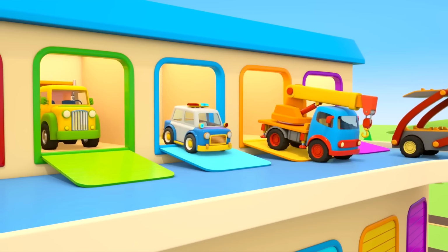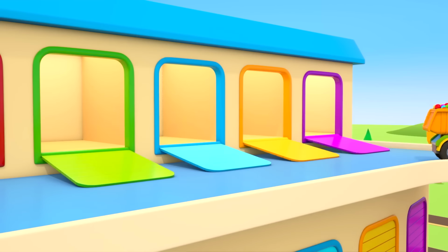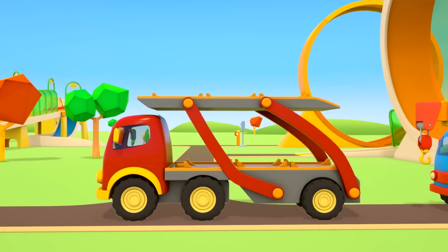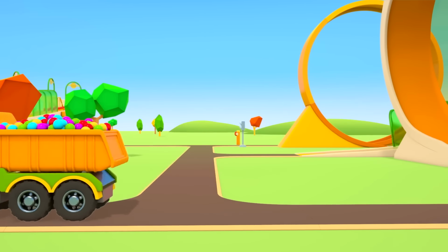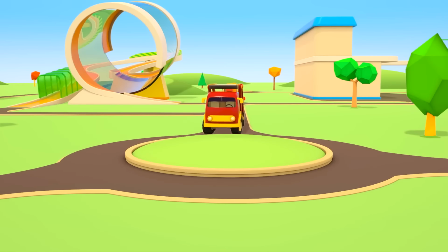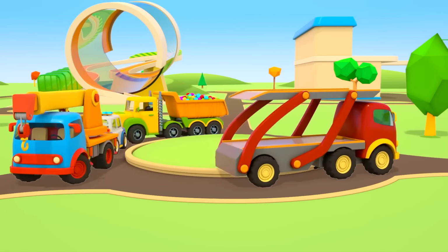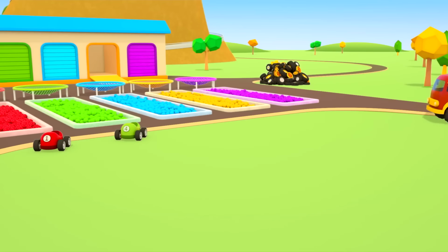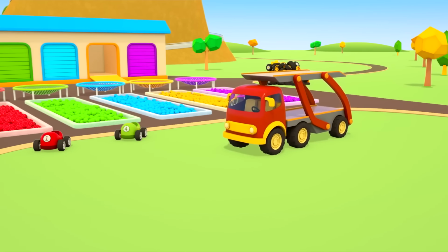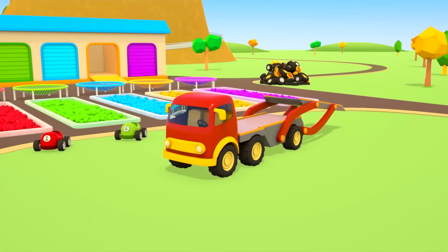The helper cars are leaving the garage. They're preparing the space for the competition today. The car carrier is going to bring the cars to the competition. The crane truck, police car, and dump truck are going to build the arena for the long jump. Quickly, get on!